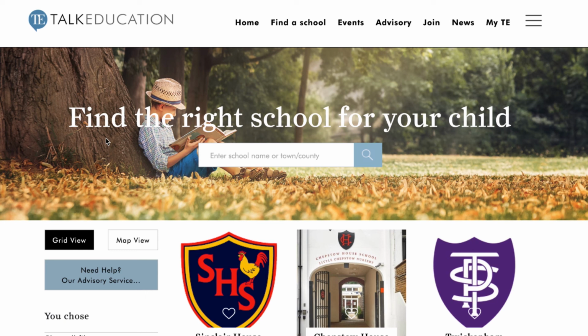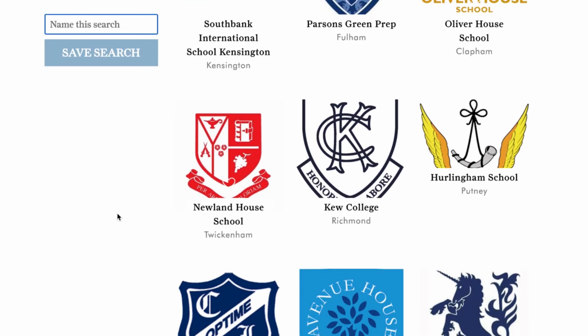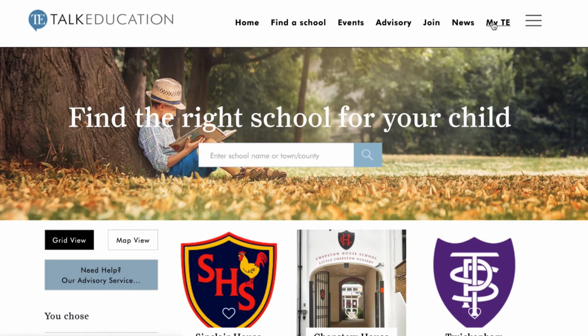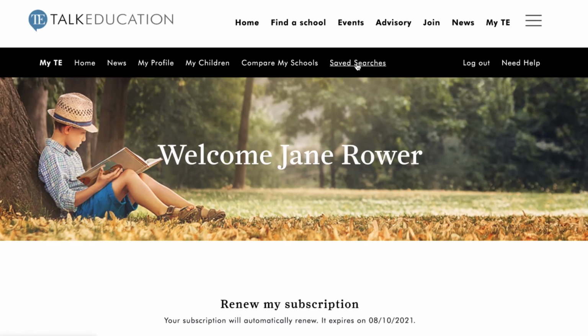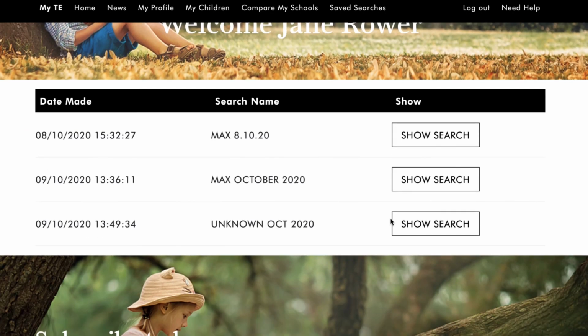You don't have to create a profile for your child, you can merely save a search. In the same way as you did before, head to the boxes on the left-hand side of the search results. Type the name of your search into the box and save, and it's all done. In the same way as before, go to My TE, click Save Searches, and even if you've not inputted any children, all your searches will be there. And you can return to them at any time.